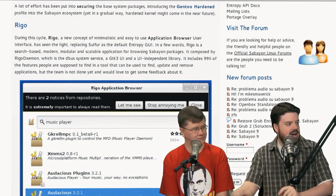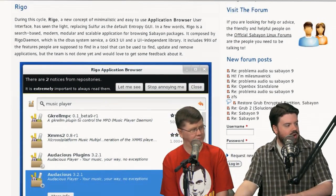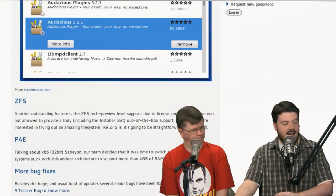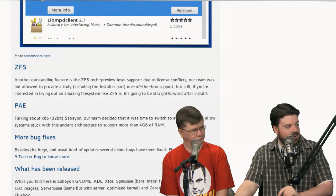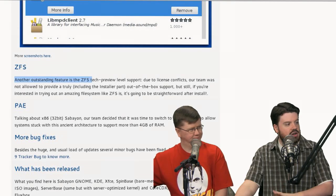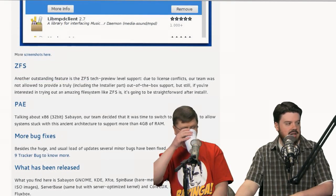Yeah. So it's got a lot of features. Cool. It's not quite there. It's also being written in GTK3. Here's the other one, which I think Alan from TechSnap would like. Oh, yeah. Preview support of ZFS. Absolutely. So now you can do ZFS support in Sabayan.